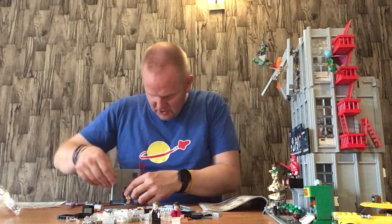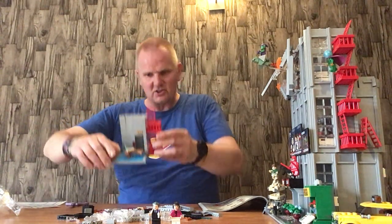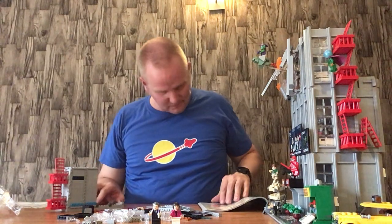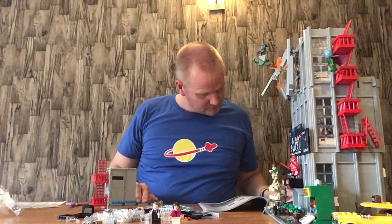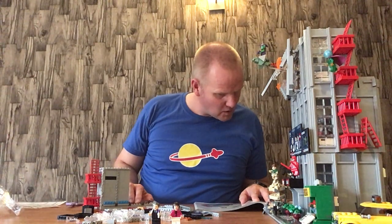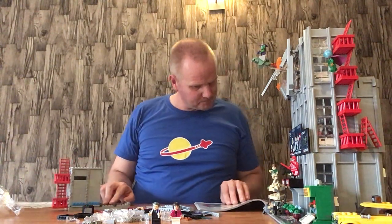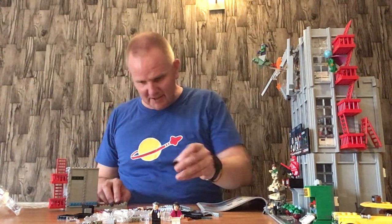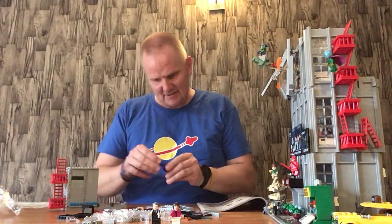Goes on the square piece there, so it's right in front of the lift as they come up. And then there's a black chair for Betty. There is a song in there somewhere, but I won't sing it.